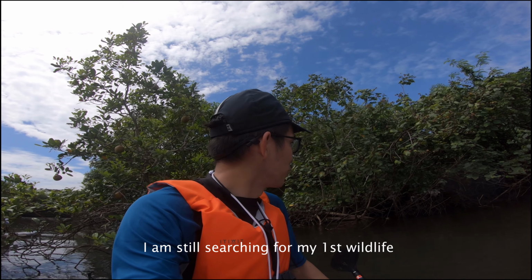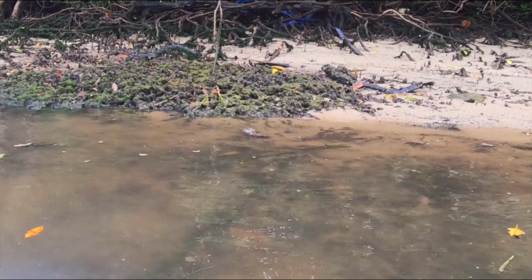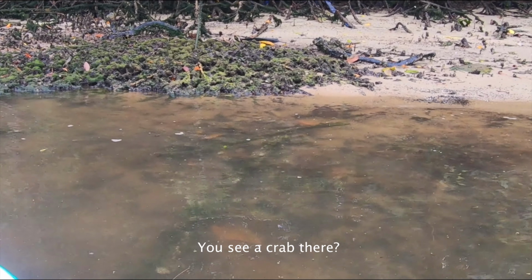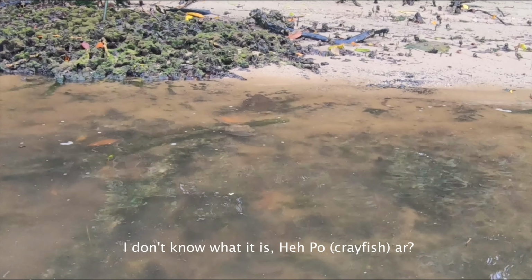Still searching for my first wildlife, like crabs. See a crab there? That's the crab. Oh, it's not a crab. I don't know what it is. Hey, poa.